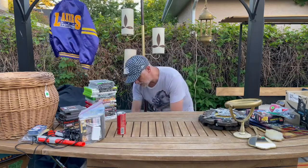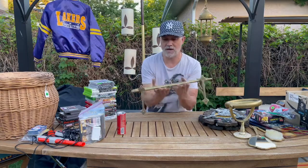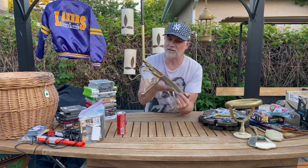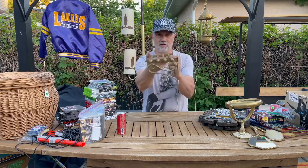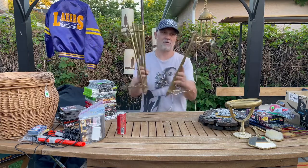Another vintagey thing. These have to be really old and brass. Why? Because they're heavy. If these were a new modern piece, they would be light and hollow, but these are solid. They're kind of like a floating shelf. I got 2 of them. They had them $5 a piece. I got them $4 a piece.